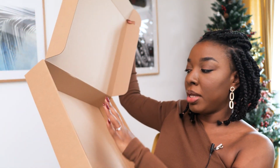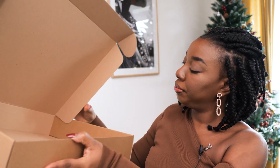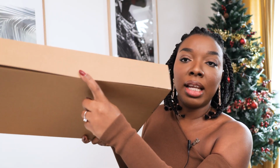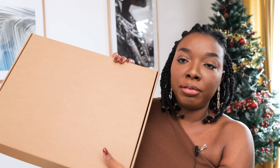I'll just wrap my piece up in there in some tissue, close it off like this, and just put my brand sticker to close it off on this end, or put some tape and attach the address label on the front. And this is sort of my largest poster box at this point.